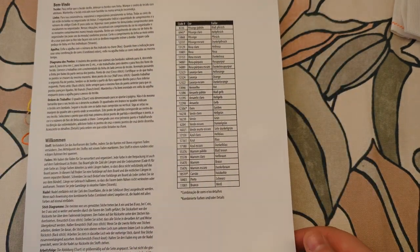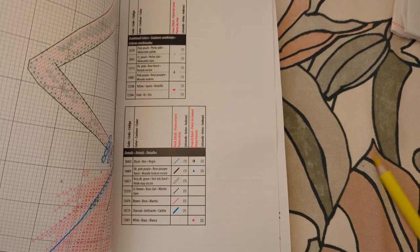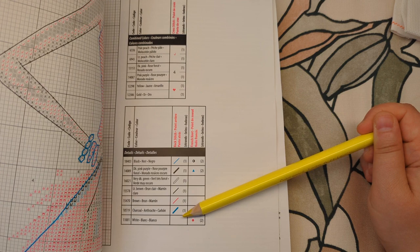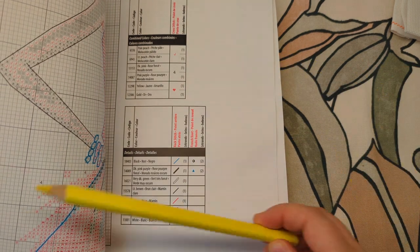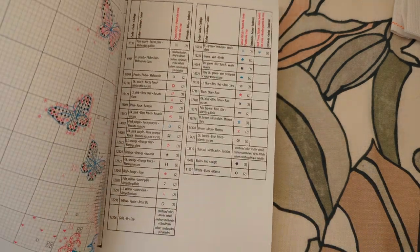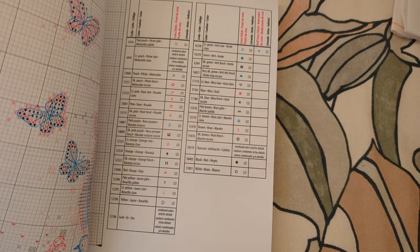Then you have the chart. 2 pages. The first page, this is half a cross stitch, and there's going to be a lot of back stitching here. Then you have blends of colors. You can see how the chart looks. And then you have a full cross stitch, which is here, a lot of different colors.